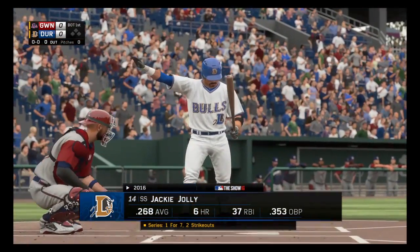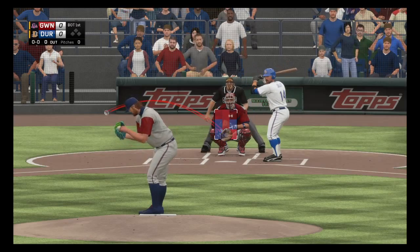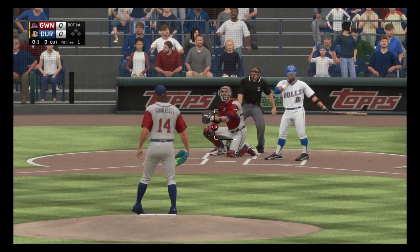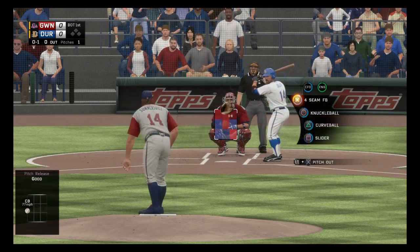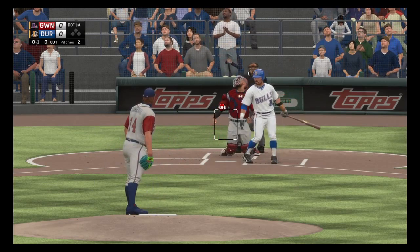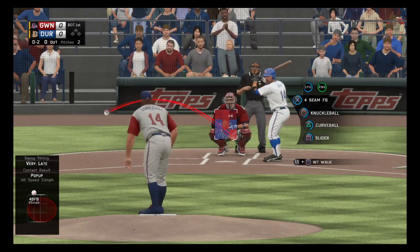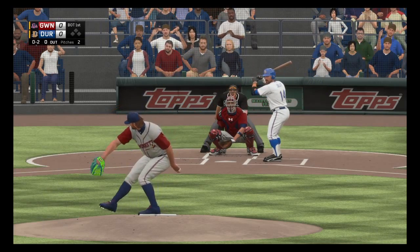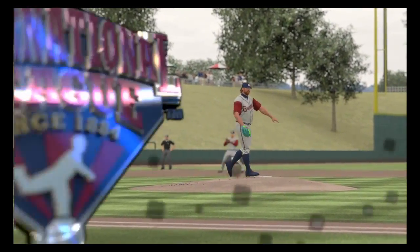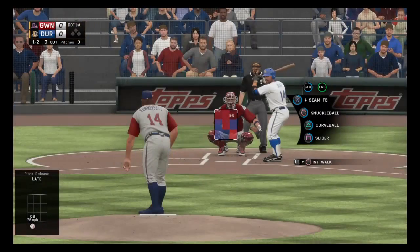Jackie Jolly comes to the plate to lead things off here in the bottom half of the first. For Durham, the shortstop, Jackie Jolly. And that's on the outside corner for a strike. Barely able to make contact, down 0-2 now. And a good two-strike breaking ball there, but this will wind up missing. It's 1-2. Yeah, that's the put-away curveball. A great pitch with two strikes.